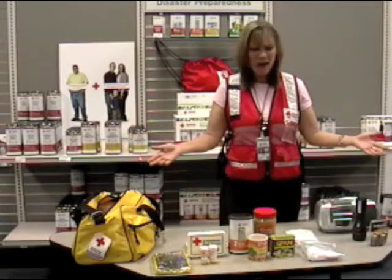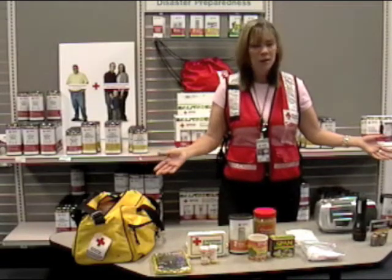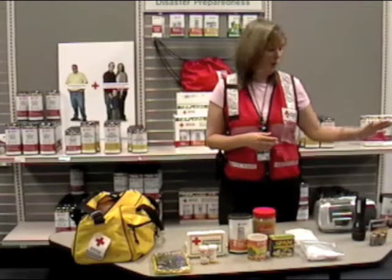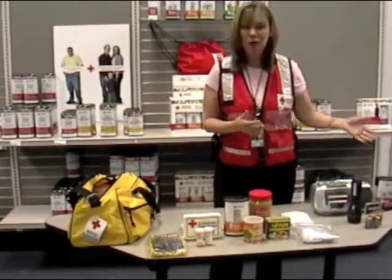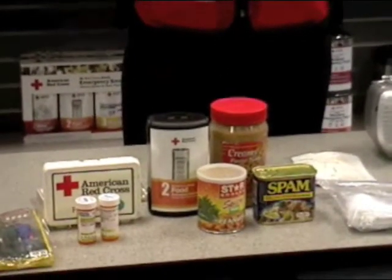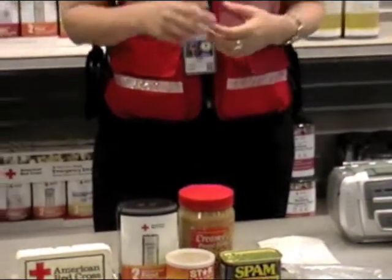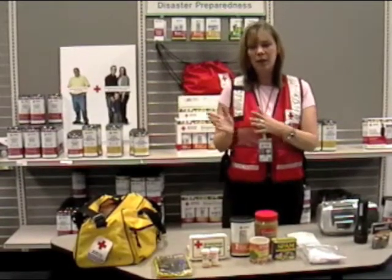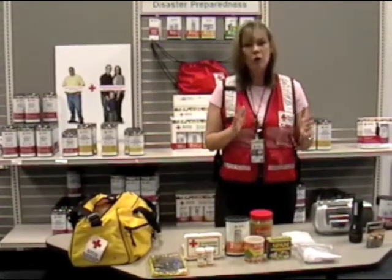Well, what do you need to have in your disaster supply kit? It's real simple. You need things like bottled water. You need things like food. That's pretty essential in most of our worlds. So when we talk about water, let's talk about how much we need. The standard rule of thumb is 1 gallon of water per person per day for 3 days. So just have that somewhere in your household. You know where it is, and if you have to go to your safe room, you can take it with you.